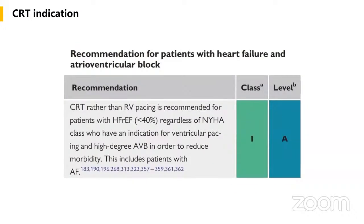CRT rather than right ventricular pacing is recommended for patients with heart failure and ejection fraction less than 40%, regardless of NYHA class, who have an indication for ventricular pacing and high-degree AV block, in order to reduce morbidity. This also includes patients with AFib.